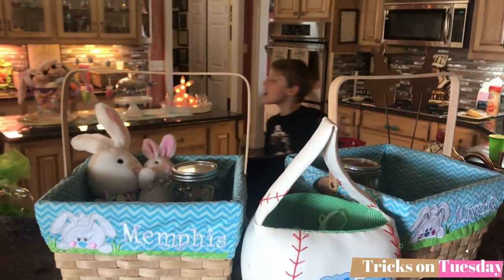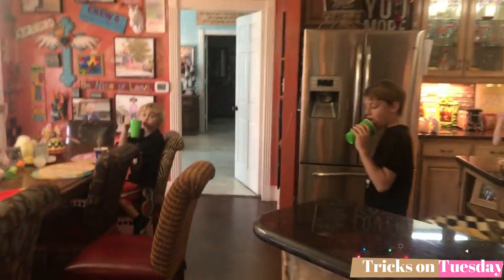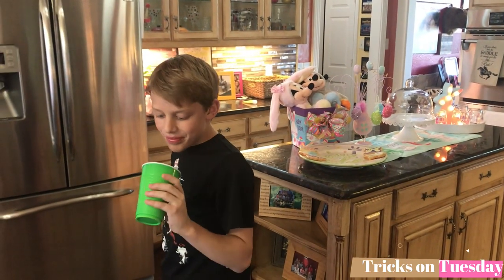We've got their baskets are ready for hunting. Memphis, you drank all the rest! I'll make some more. Calm down. We're just Easter ready, y'all. Easter ready, aren't we? Dad, if I can drink more, you can drink more. We'll make more. Just turn on the hot water. I'll make some more, baby. These kids love some red drinks.